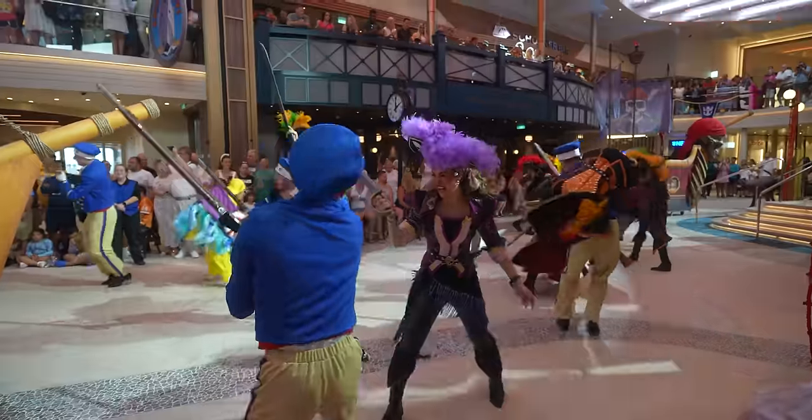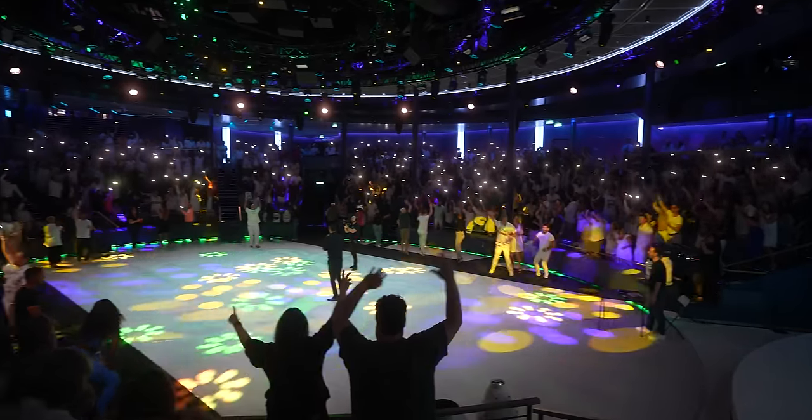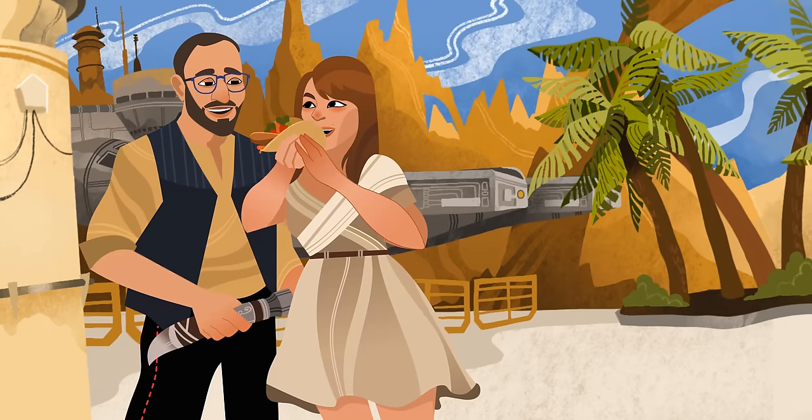We'll take in some of the unique entertainment and have dinner at one of the best kept secrets on the entire ship. Come with us on this adventure.